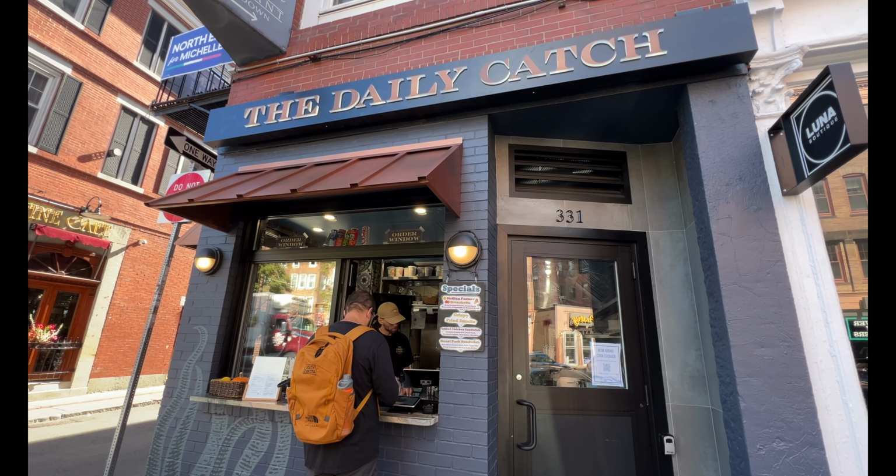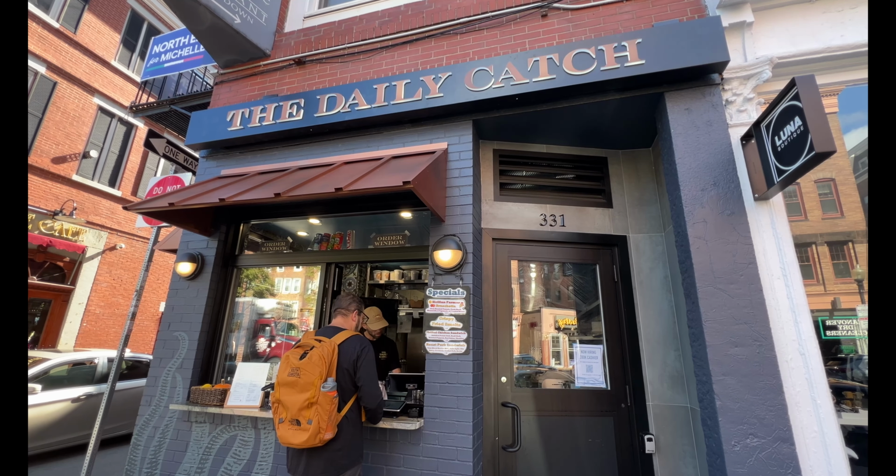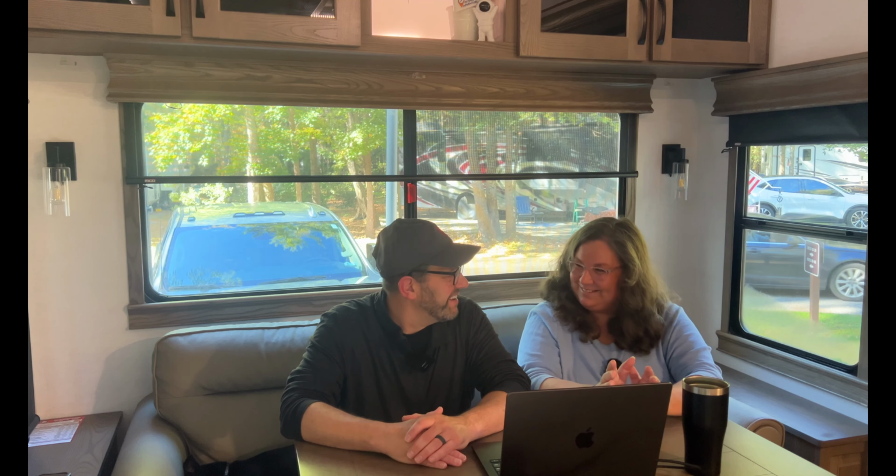And to keep it a little less sugar, we just got one and split it at each place, because we'd already had the black squid pasta at the Daily Catch, and we were headed to eat somewhere else. So we needed to break it apart.